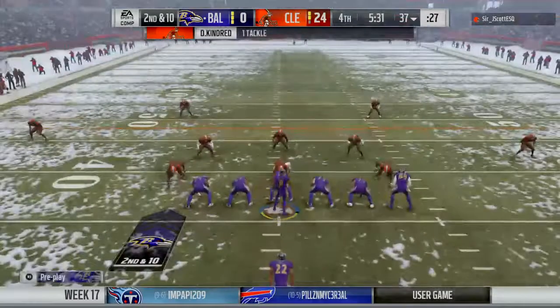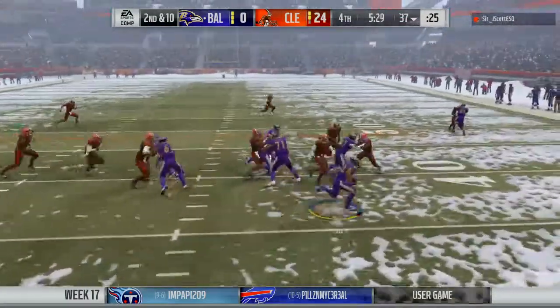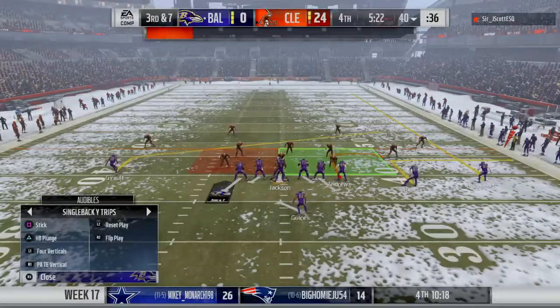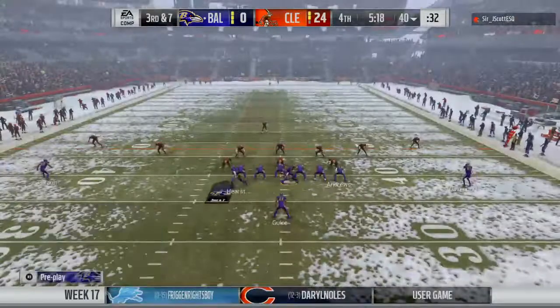Line of scrimmage, again the 37 as they line up 2nd and 10. Geis with the carry on 2nd down, and a good swarm to the football defensively as they get him down at about the 40. It's a gain of about 3, but it's going to leave him with 3rd and still 7 yards to go.